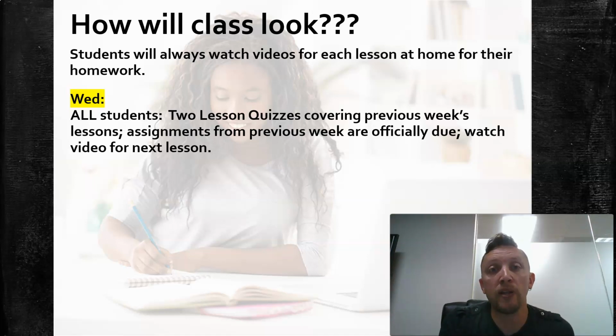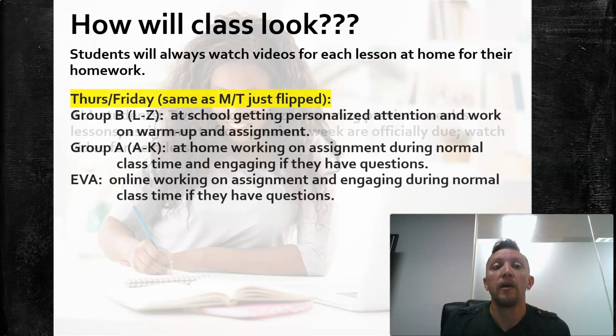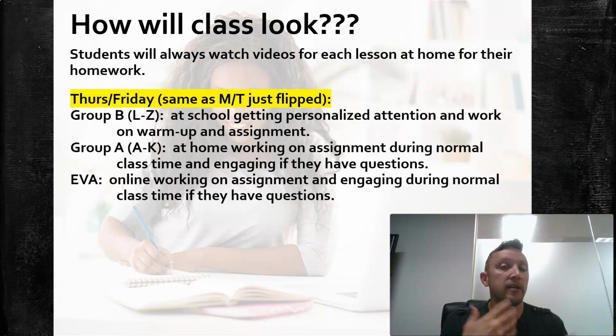But also on that Wednesday is when all their assignments are due. They should already have them done because they've been working on them in class, so that really shouldn't be a big issue. And then on that Wednesday, they'll be watching the video for the Thursday assignment. And again, all that will be very clear on Schoology as far as what they need to be doing each day. Then Thursday and Friday, it's going to flip.